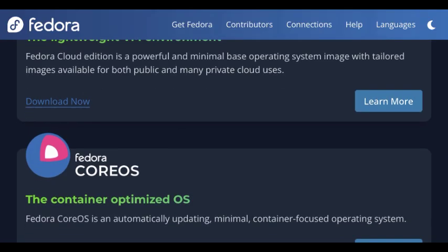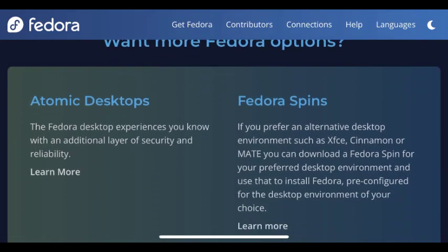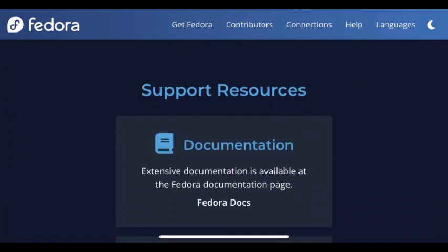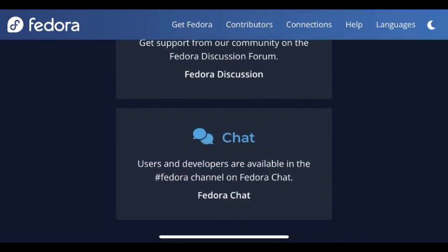So in conclusion, Pop! OS is still better for those wanting a polished plug and play experience, while Fedora is ideal for users who want the newest tech and don't mind a hands-on approach.